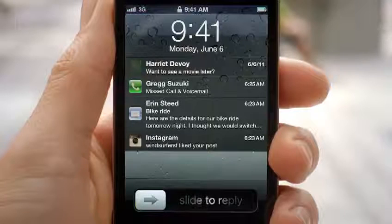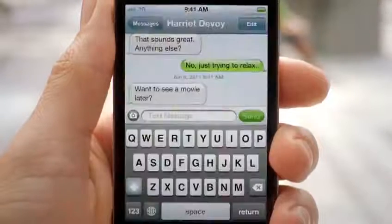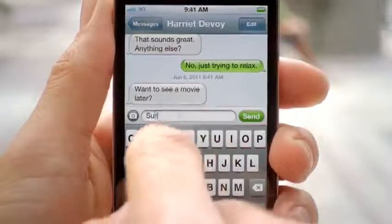And then on top of that, we made the experience in the lock screen even better. You're now able to see all of your messages. And with a simple swipe, you can jump right into the app that sent the notification.